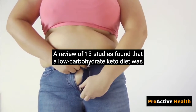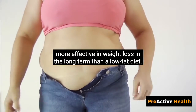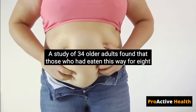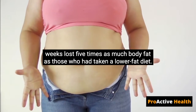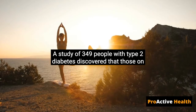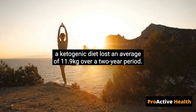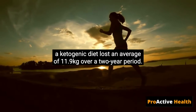A review of 13 studies found that a low-carbohydrate keto diet was more effective for weight loss in the long term than a low-fat diet. A study of 34 older adults found that those who had eaten this way for 8 weeks lost 5 times as much body fat as those who had taken a lower-fat diet. A study of 349 people with type 2 diabetes discovered that those on a ketogenic diet lost an average of 11.9 kilograms over a 2-year period.